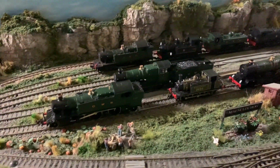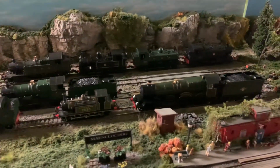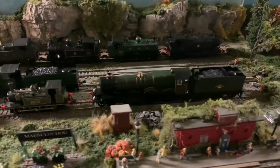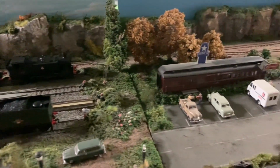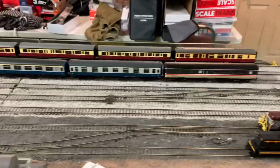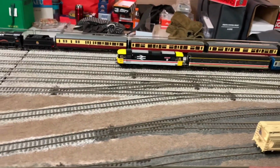And at mine Cloghawk, as you can see, it was a British invasion. There was a lot of British steam there this weekend. I bet there was probably a lot more stuff on Sunday, but what can you do? I wasn't there for Sunday. I actually had other commitments I had to do.